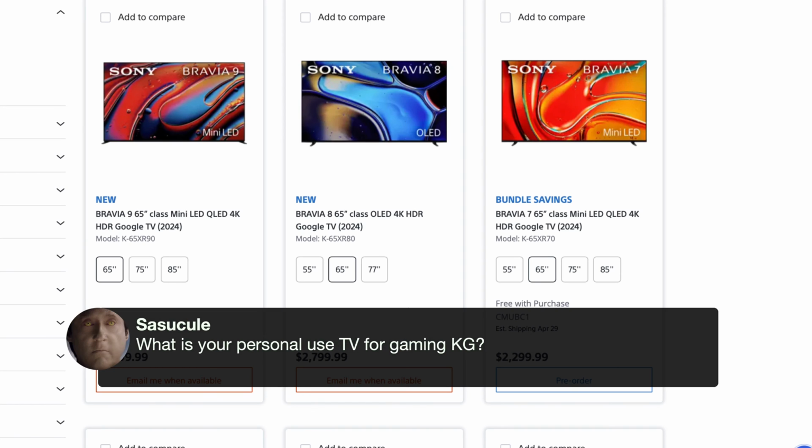What is your personal use TV for gaming? Right now I have, let's see, what do I game on the most? I probably game on the A80L the most right now, but that's just because of the location that it's in. I don't really have a primary TV. I'd probably say the S95B. I game on that the most. I game on my 48-inch C1 a lot too. I haven't really gotten to enjoy the TVs that I own, sadly, lately. I'm always working.